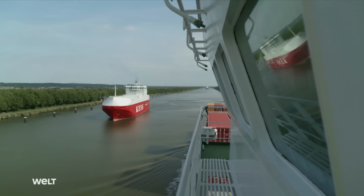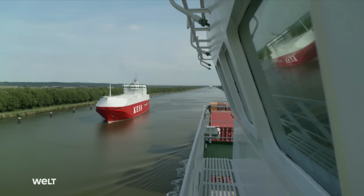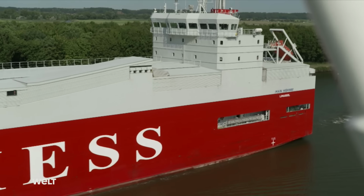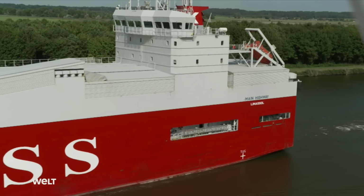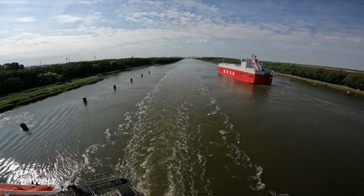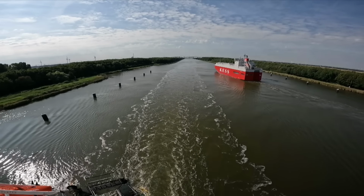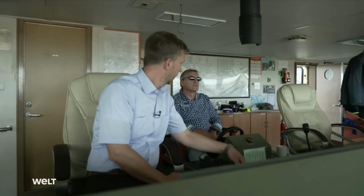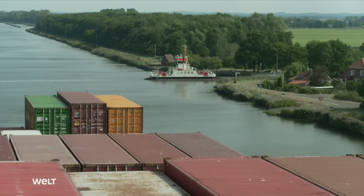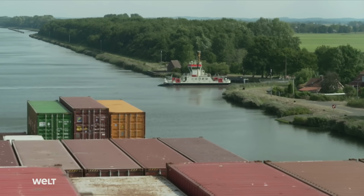The red car transporter is a regular visitor to the canal. In the past 15 years, the average size of the ships being piloted has doubled. This presents new challenges. Absolute concentration. Pilot Matthias Hagener indicates the course changes while communicating with the canal helmsman. We'll reduce a little. They're considered oncoming traffic too.